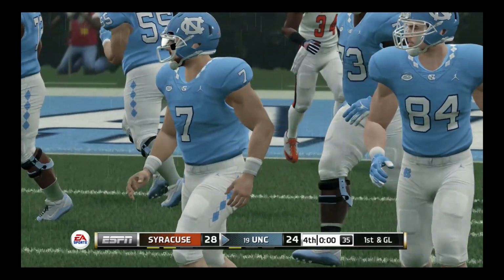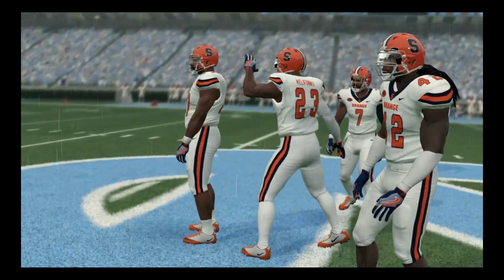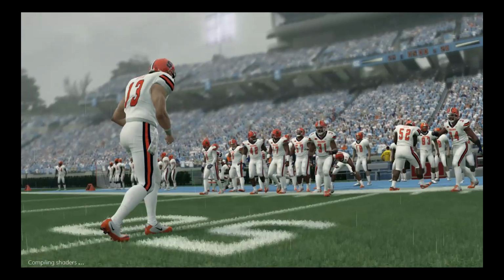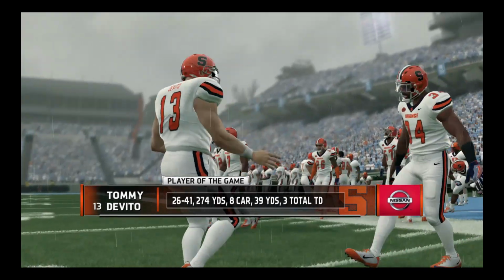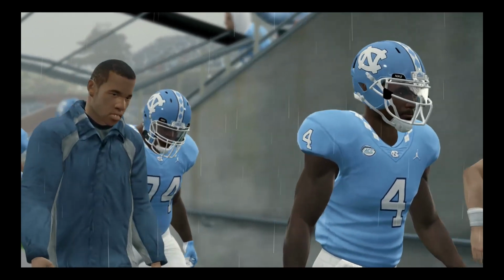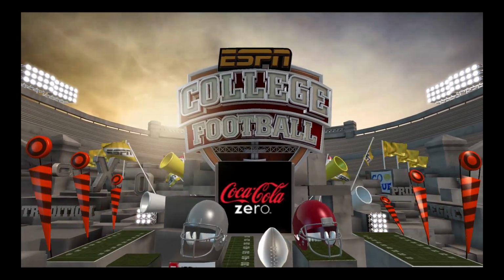That's the end of the ball game, and our final score in this one, 28-24, Orange. That's going to do it for this presentation of NCAA Football 14. For Kirk Herbstreit, this is Brad Nessler saying goodbye.